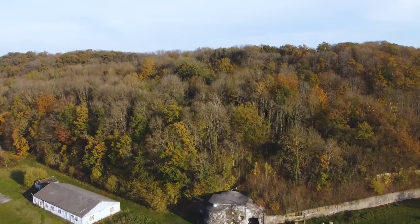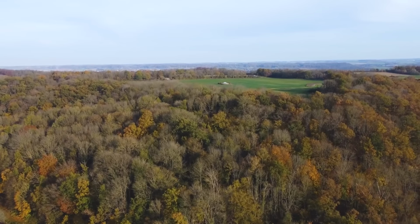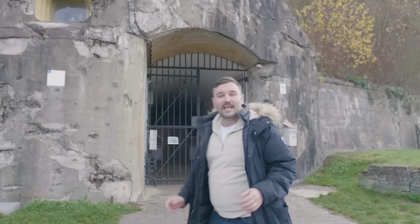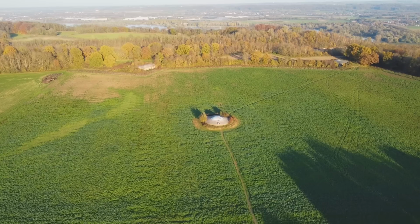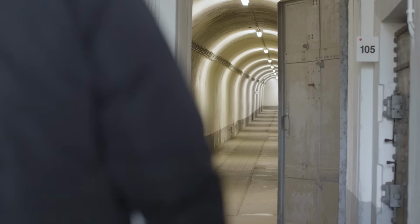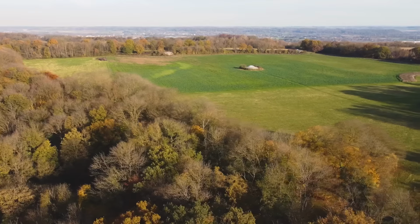It was vital not just to the defence of Belgium, but Western Europe. But if you didn't know it was here, you might actually miss it. The amazing thing about Eben-Emael is that from the surface you can't see the true extent of this fortress. Instead, to see this engineering marvel, you need to go deeper underground. Because Eben-Emael isn't built on top of the hill, it is the hill.